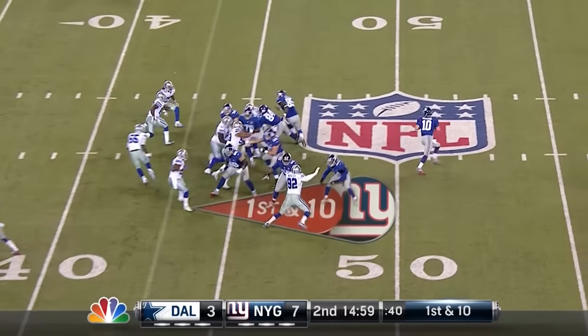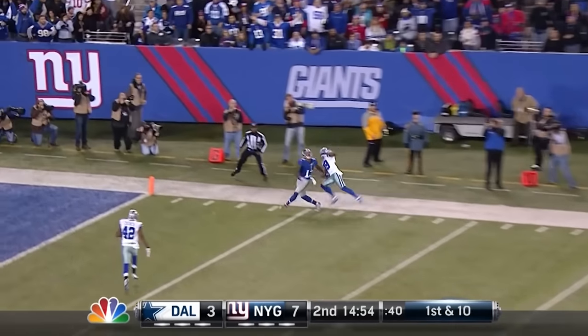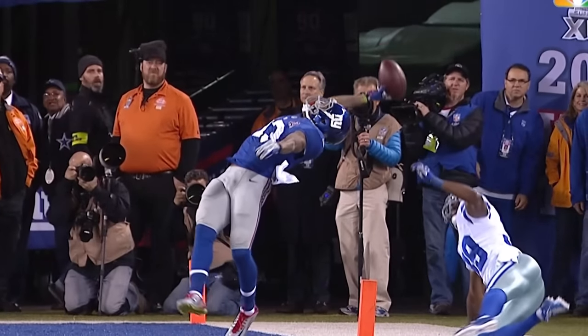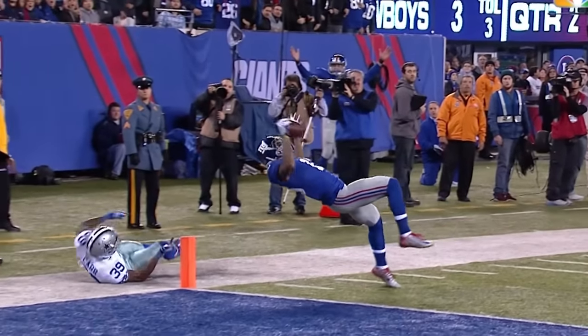Look at that. Play action. And Manning's going to heave one. There's a flag. Beckham, a one-handed catch. How in the world? Oh, my goodness. Insane. How do you make that catch? That may be the greatest catch I've ever seen.